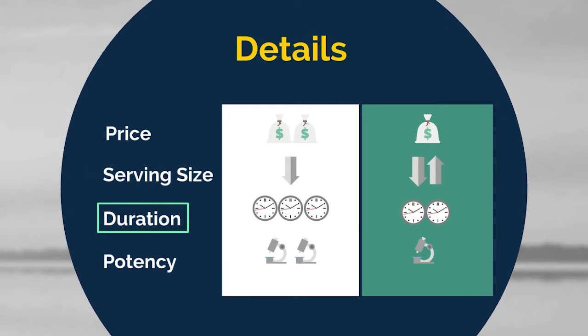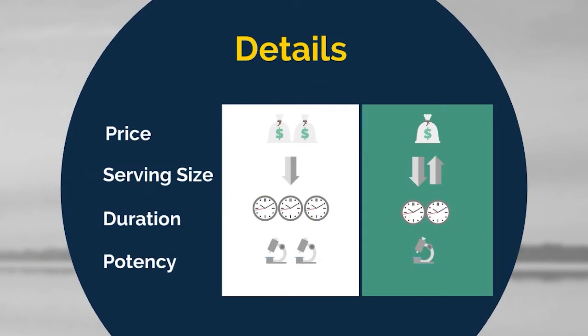Duration comes into effect. We want to be providing a product that's going to last, our target is 30 days. If we supply a product that's only lasting 6 days, or a competitor's product that's only lasting 6 or 7 days, that's going to tell us a lot about our product. More importantly, the potency of the product. We're going to want to look at how potent our ingredients are compared to the competitors.